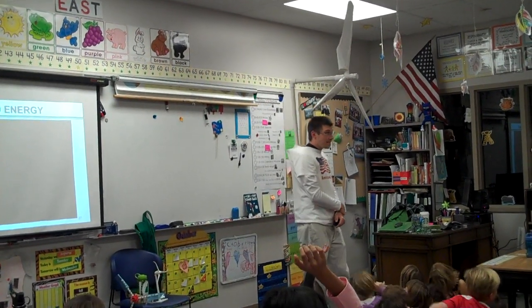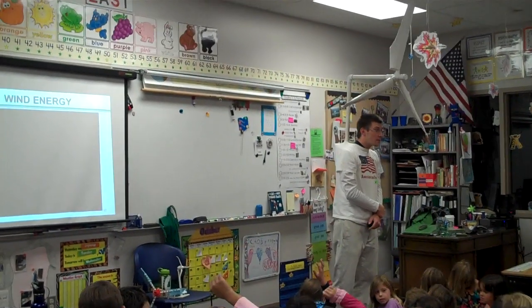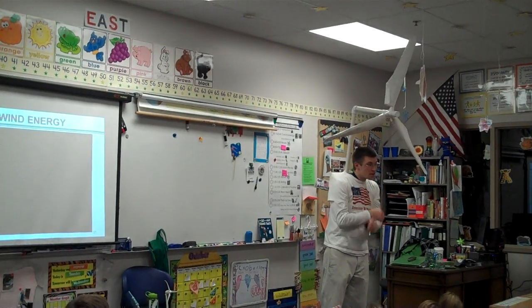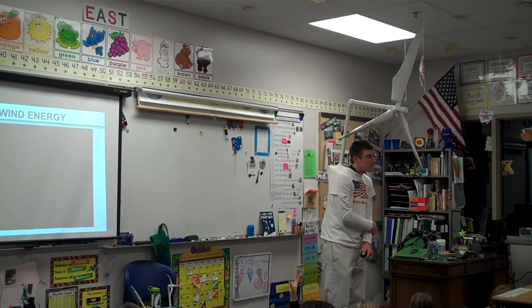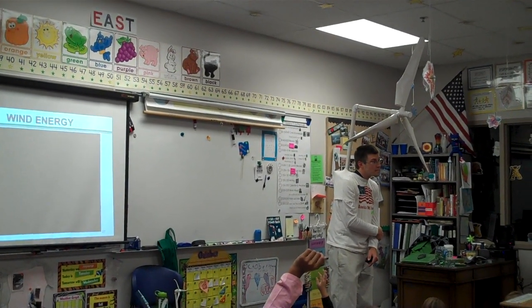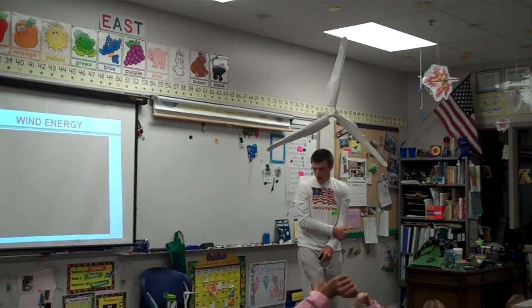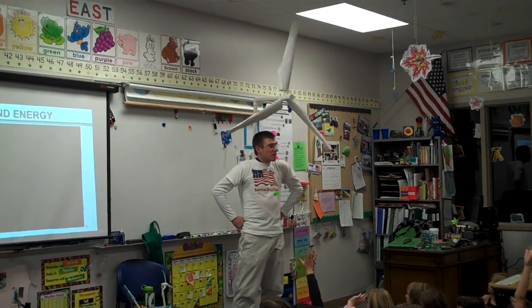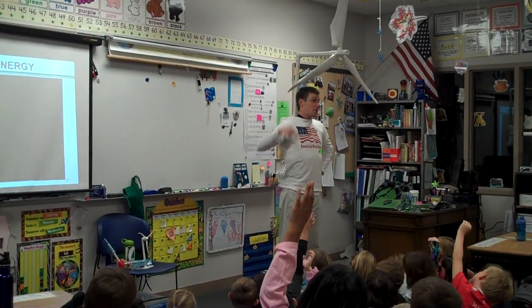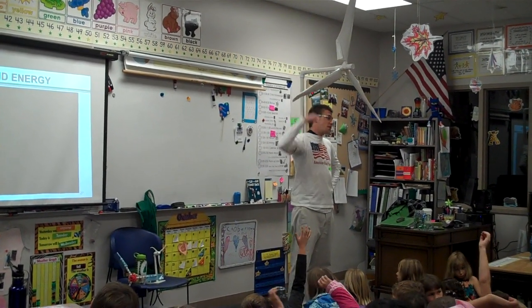How far up? Probably about this high up. I got one right here. But that's actually not a real wind turbine. The smallest ones you can sometimes put on an RV or a camper or a boat to charge up the batteries, and they just stick up twice the size of your school bus. Two school buses stacked on top of each other, so it's not very high.